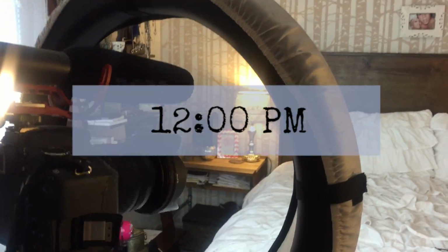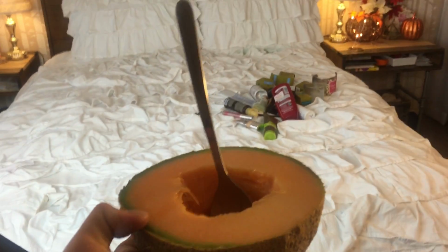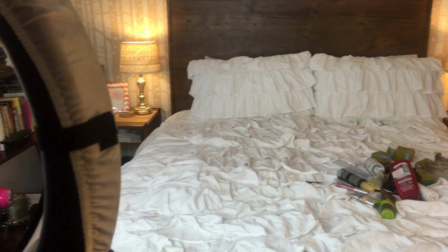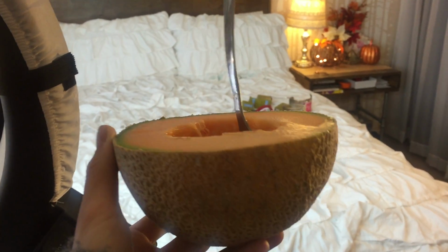I'm just about to sit down and start filming an empties video, but I'm getting kind of hungry, and so I sliced up a little bit of raw cantaloupe, and I'm just gonna eat half of it, and then I'm going to sit down and film my video. So this is kind of like a snack between breakfast and lunch.